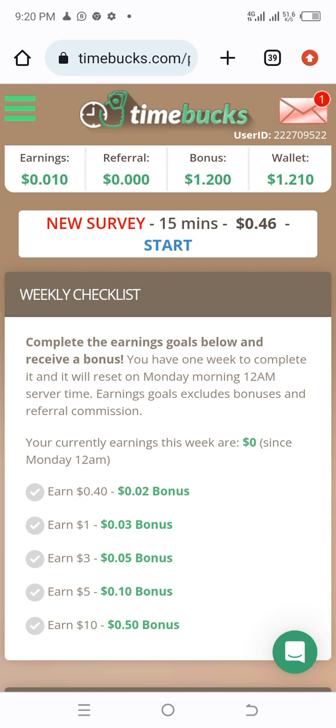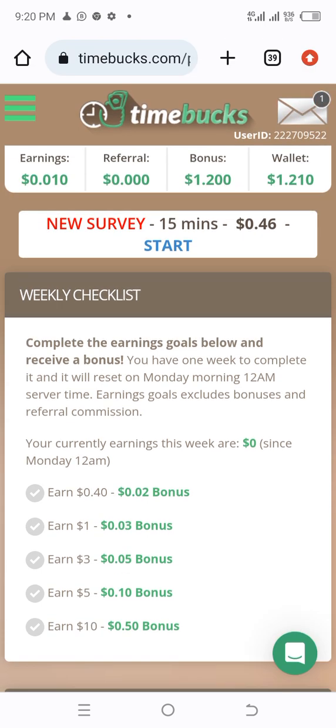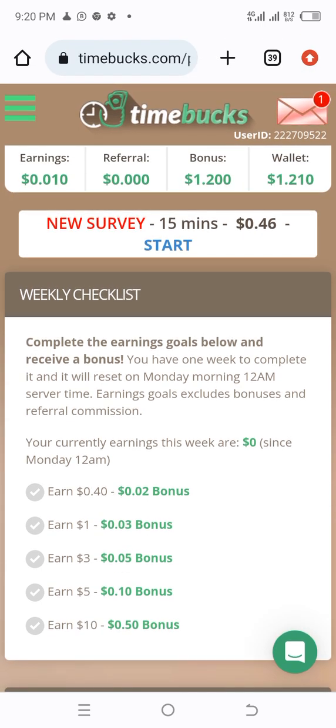Okay, the earnings for the tasks is currently 0.010. Refer also and earn. I've not started referring, so you refer and you earn. New survey, 15 minutes. If you want to conduct a survey now, you see this new survey, just click on it, click on start survey and answer some few questions and you'll be done with it.